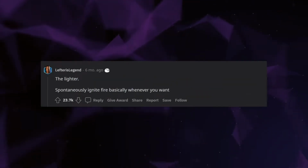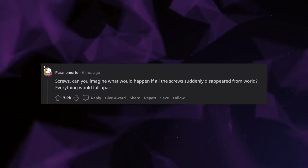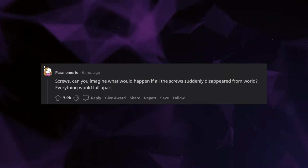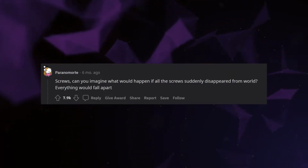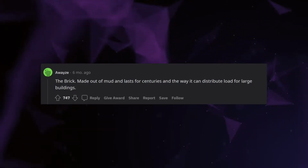The lighter. Spontaneously ignite fire basically whenever you want. Screws. Can you imagine what would happen if all the screws suddenly disappeared from the world? Everything would fall apart. The brick. Made out of mud and lasts for centuries, and the way it can distribute load for large buildings.